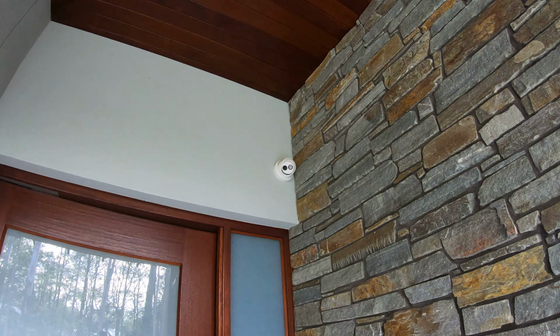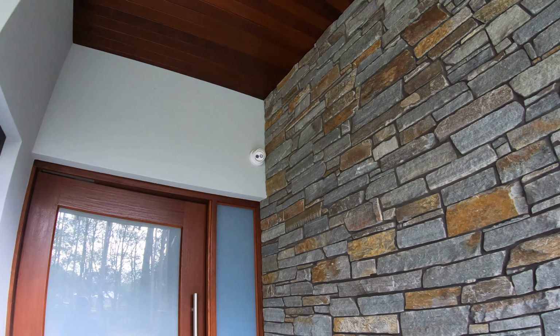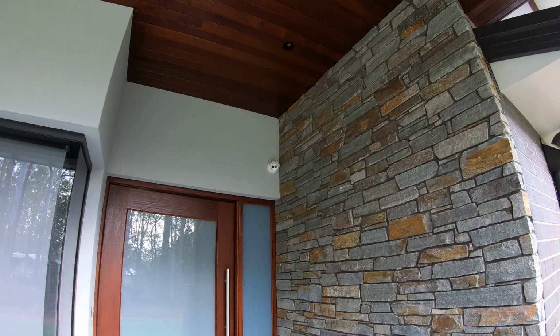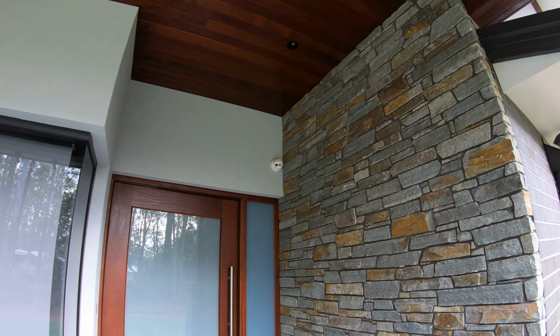Now the camera chosen here is a turret. Now you could also use a dome camera. Both cameras are vandal proof. The beauty of this camera is the infrared light and the lens are two separate units. So the clarity at night in pitch black is very, very good.